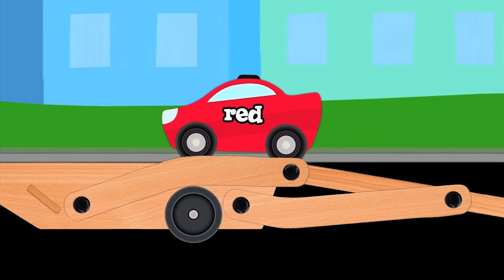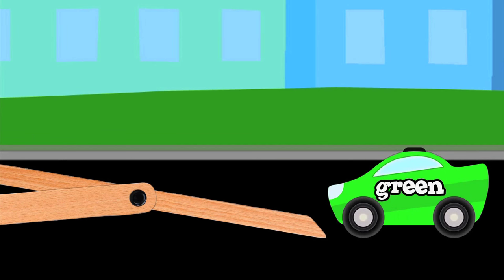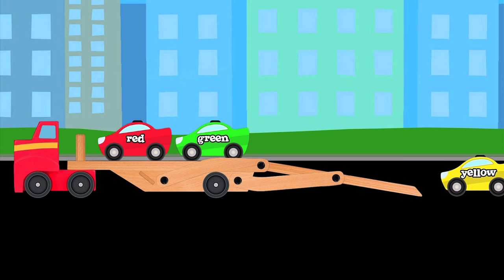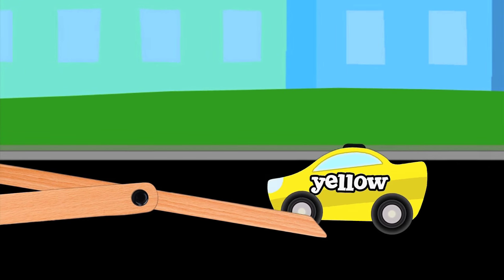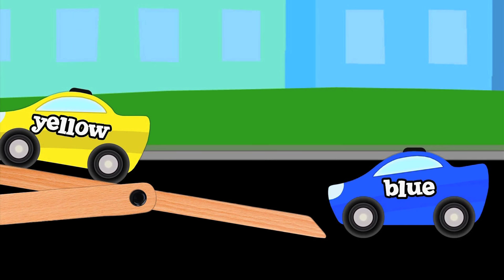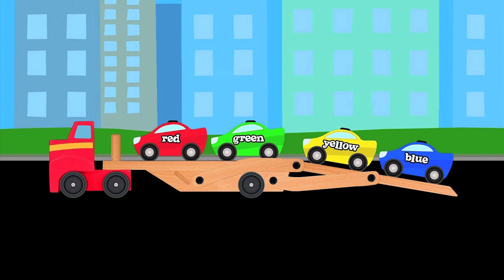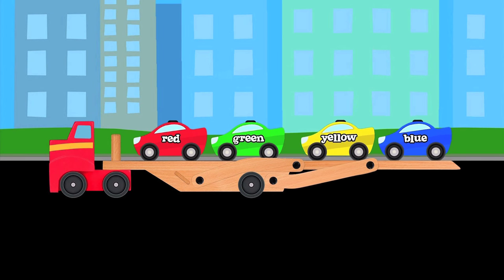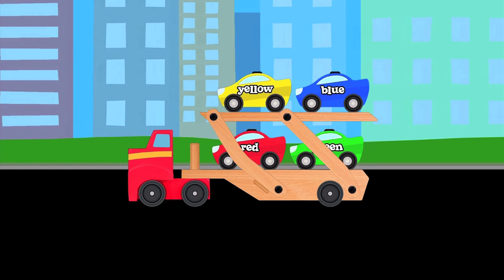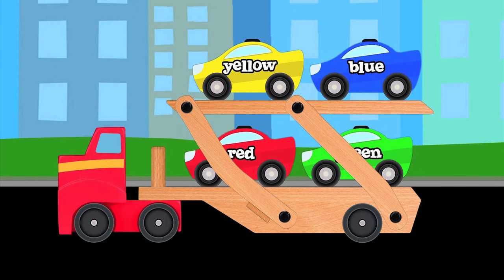First, we'll load the red car. Second, we'll load the green car. Third, we'll load the yellow car. Fourth, we'll load the blue car. The car carrier is now fully loaded. Raise the top ramp, please. Good job. The cars are now locked down and ready for transport. Have a nice trip.